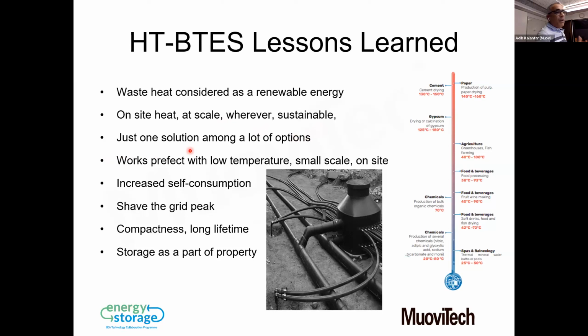The only thing I would like to emphasize is that this is just one solution. It's not possible to use it in all applications. Definitely, it should be combined with other technologies. Right now, with the current technology, it is working perfectly with a little bit lower temperature, up to, as I said, 70 degrees, and also at small scale, whenever we can use it as on-site heat. Definitely, when we use the hotspot heat from the municipality, we can reduce the peak load from the grid, and also bring a lot of other benefits.